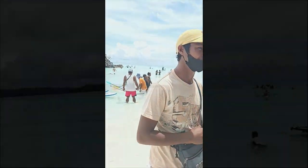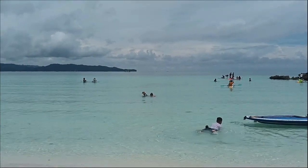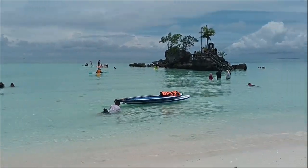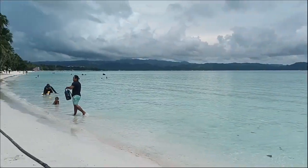Let us enjoy this island and help in maintaining this island, the beauty of this Boracay Island. God bless this place. Beautiful place with white sand.